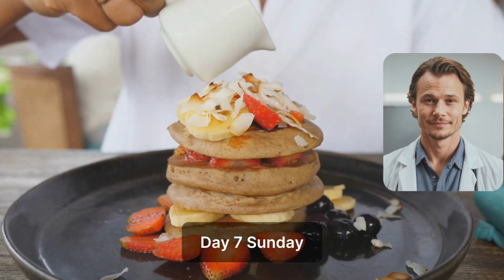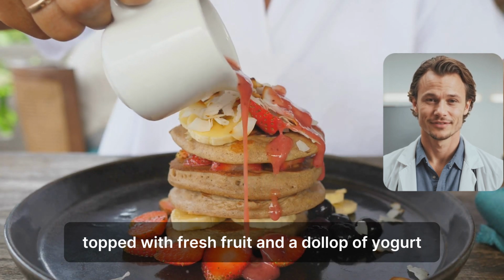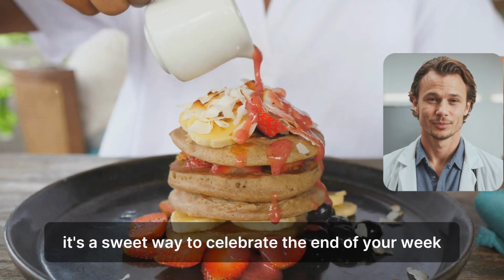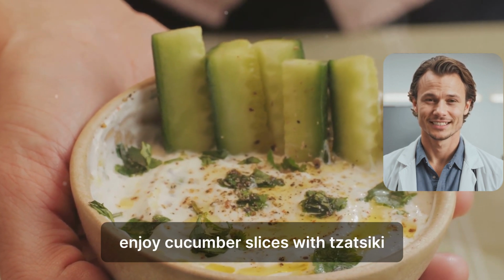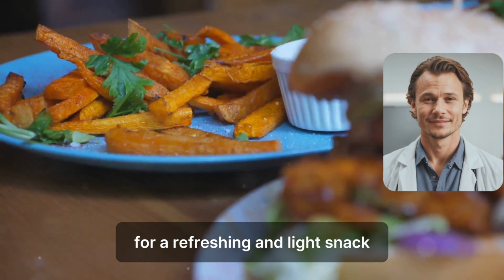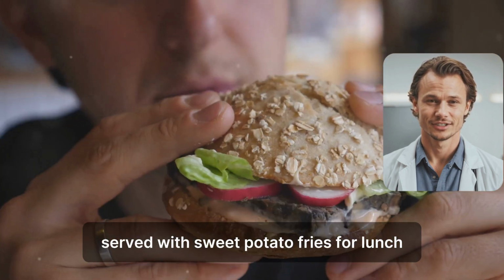Day 7, Sunday. Savor protein pancakes topped with fresh fruit and a dollop of yogurt for breakfast. It's a sweet way to celebrate the end of your week. Enjoy cucumber slices with tzatziki for a refreshing and light snack. Bite into a black bean burger served with sweet potato fries for lunch.